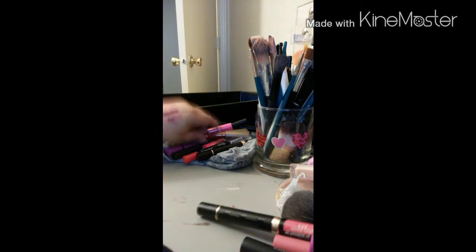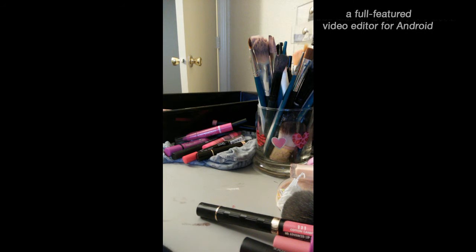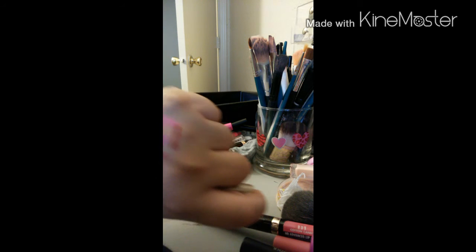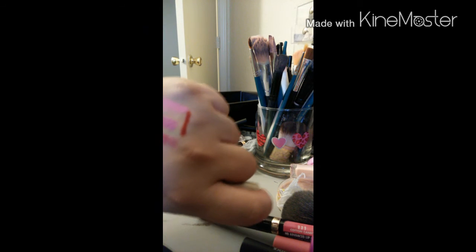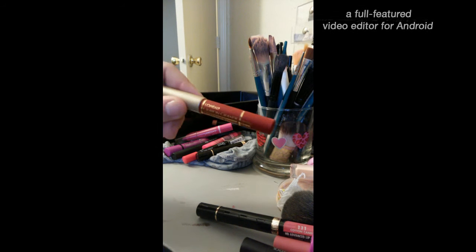Then I got this one from Dollar Tree. L'Oreal Crayon Lip Color Pencil. It doesn't have a name. It's this pretty red, as you can see right there. Really pretty. Comes in this type of packaging. It's really tiny, too.